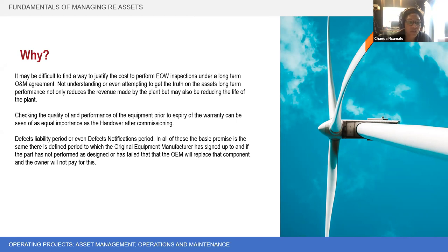The other thing to bear in mind is that you want to understand what is likely to reduce performance of your plant over the rest of the lifetime of the plant, and not just take the OEM's word for that in the first 2 years. So it's very important that you do this, as important as doing the inspection post-commissioning of a plant, which we always do and don't question, whereas an end of warranty inspection often is something that it's difficult to persuade companies to agree to or find costs for.